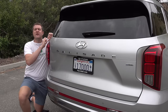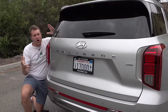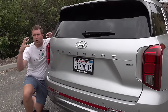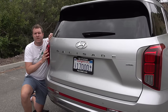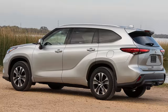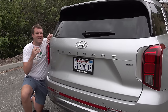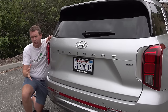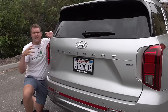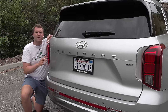All right, time for the quirks and features of the updated 2023 Hyundai Palisade. I'm going to start with a little overview. This is a midsize family SUV, on the larger end of midsize, intended to compete with the Jeep Grand Cherokee L, the Ford Explorer, the Toyota Highlander, the Honda Pilot, vehicles like that. Now, under the skin, the Palisade is also mechanically identical to the Kia Telluride, which has also been updated slightly for the 2023 model year. So, if you're thinking Palisade, you should also consider the Telluride, since they're basically the same vehicle under the skin.